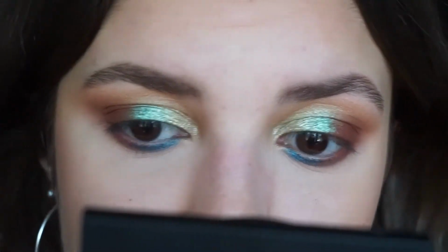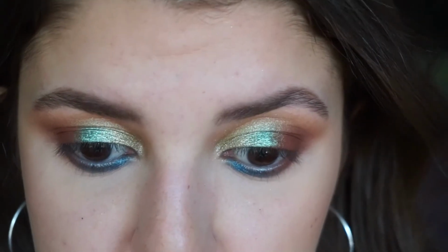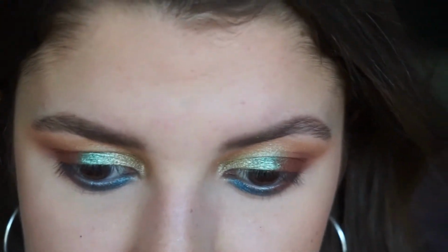Just to seamlessly blend the purple into the blue. Put some more of the blue on. Just putting the blue near the top so it looks nice and blended out. This is kind of what we have going on. Maybe when I do my mascara and lower lash mascara, it'll look a lot better.